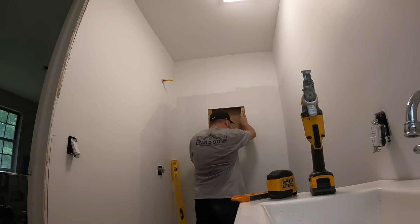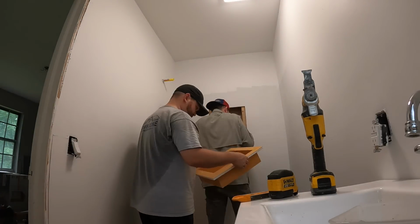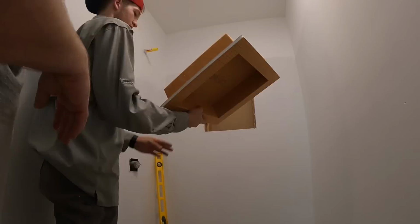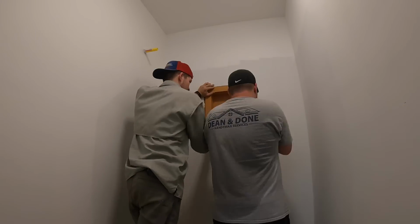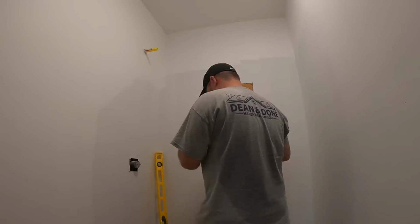I knew the studs were there in a relative position, but unfortunately it was off center by like 1/4 of an inch. So we had to add another stud and do some more blocking. So we ended up doing the same amount of work we would have if we just put the niche on the back wall. So it was a good idea. I don't know why I didn't do it, but we eventually got the niche taken care of.